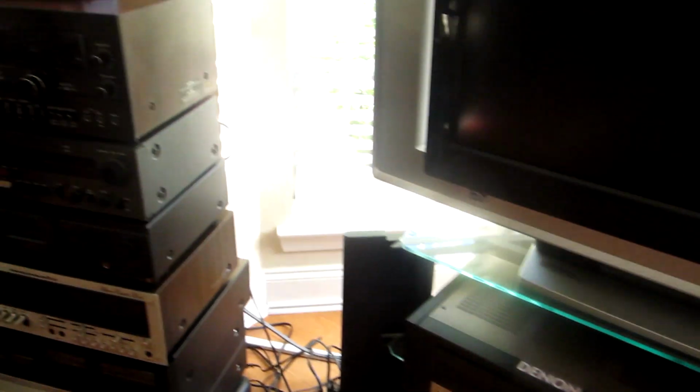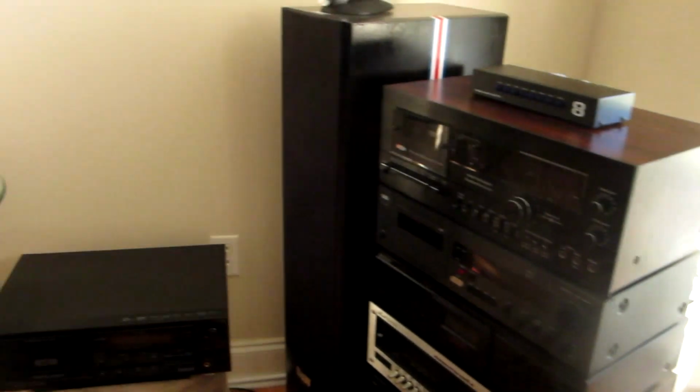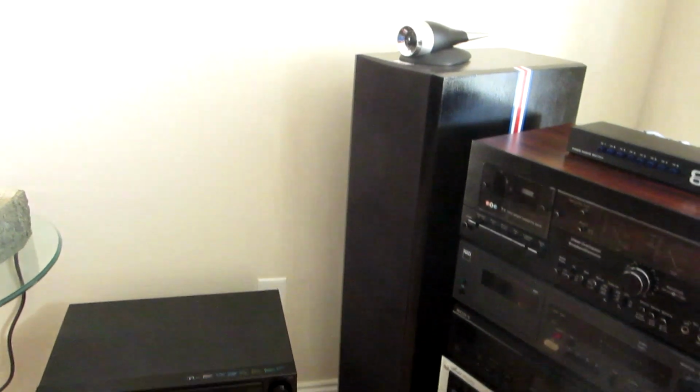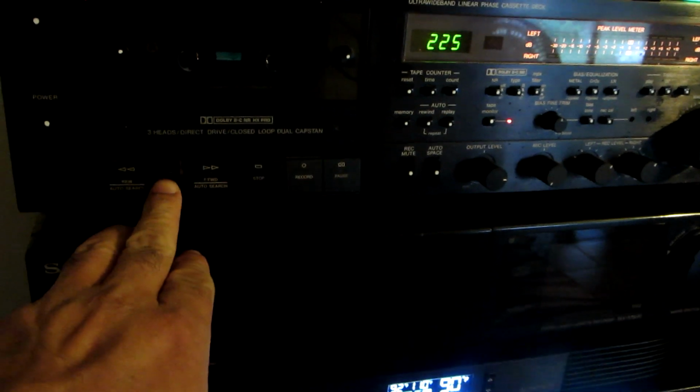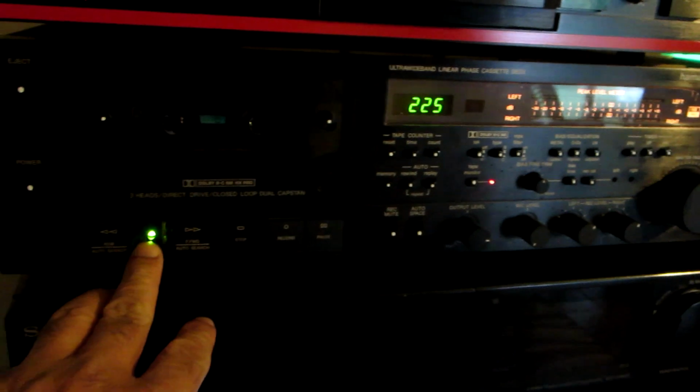Okay, I'm gonna go and record another song for y'all from my Harman Kardon CD-491. Okay, so we're gonna make the test number 2 on this Harman Kardon CD-491. Okay, here we go.